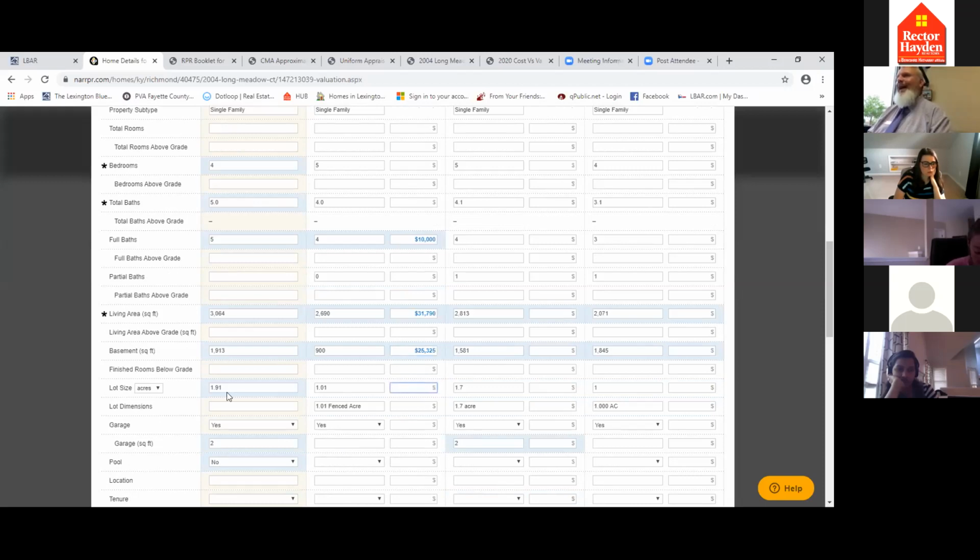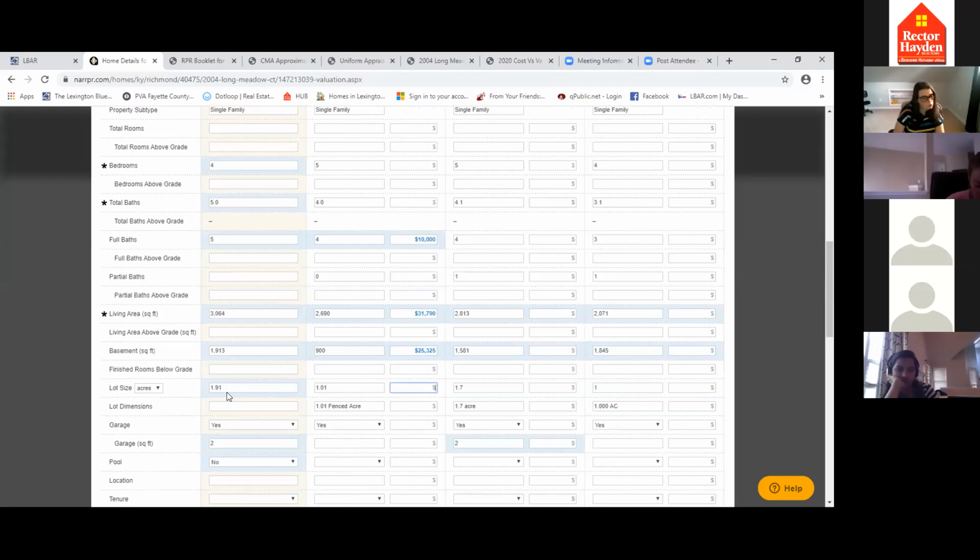There is a 0.9 acre difference. And I know that lots in this subdivision sell for about 40 grand an acre. So I'm going to give this about 36 grand value. If that makes any sense, it's not a full acre. So I'm going to give it about 36 grand in value. So I'm going to add 36,000 here.